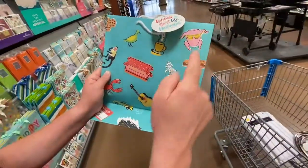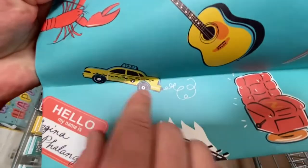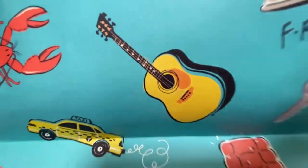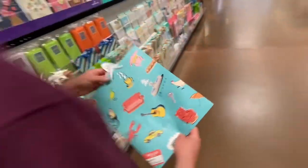Friends. Friends, the TV show. Yeah, remember the TV show. Remember Ross had the, what was his name? Marcel, the monkey. It's Phoebe's guitar. Oh, that's Phoebe's guitar. Lobster. She's my lobster. That's what Phoebe said to Rachel about Ross. And the taxi driver, that's Phoebe's. That's Joey's chair. Smelly Cat. She wrote Smelly Cat. That's pretty cool. The key. Foosball table.